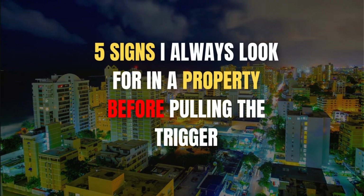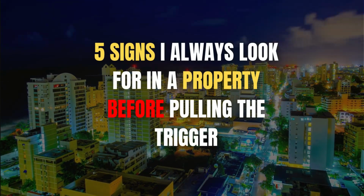I've done over 200 real estate deals on the island of Puerto Rico, worth tens of millions of dollars. And these are the 5 signs I look for in a property before pulling the trigger.